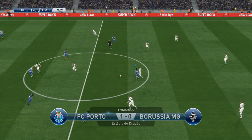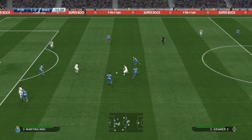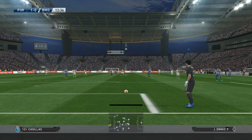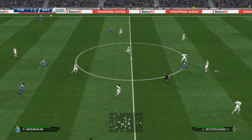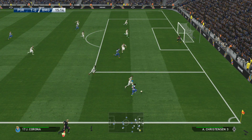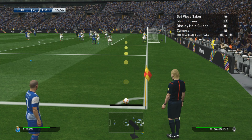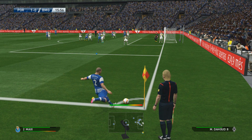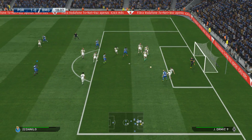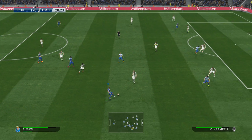Well, that has certainly made things interesting. And it's Kramer. He's on the move, and he's going to have to go it alone. Kramer looks to dink one in. It's a goal kick. So what now? Over the line, and it is a corner. Goes for goal! Oh, crossbar! Get that clear. Into the channel.